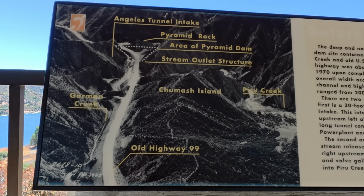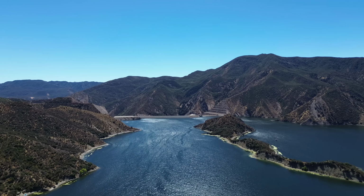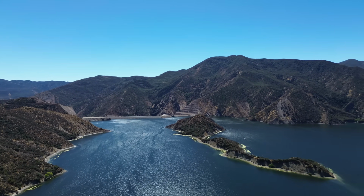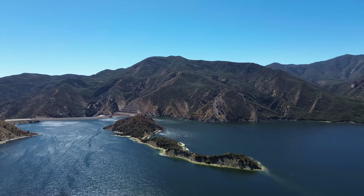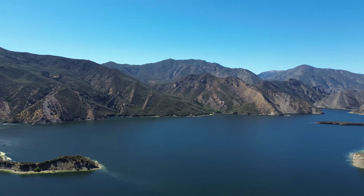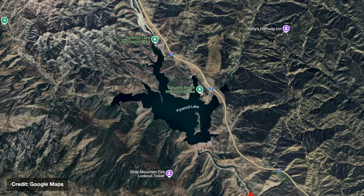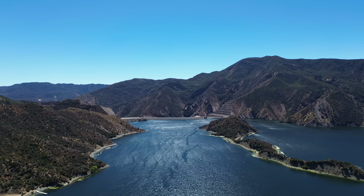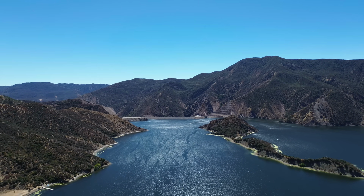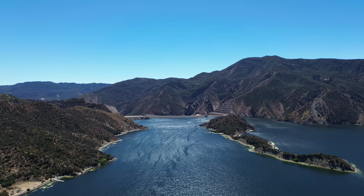Here's a picture showing the road before the lake was here. The route through what is now the lake would go from the dam, around Chumash Island, and then up this finger and continue to what is now a boat ramp. From there, the highway would continue for a couple miles to Smoky Bear Road, and then it would take the same path where Interstate 5 is now. At least for this part of it, the only ones still traveling what was once considered the most scenic highway in Southern California are fish.